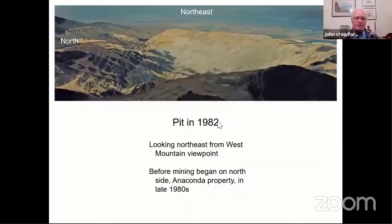This is 1982. This is from a different direction than we've been looking at. There's a viewpoint up over the pit on a place called West Mountain, which was west of the pit, and you have to get to it from the west side of the Oquirrh mountain range. But this is the area of what is the Anaconda property before mining was allowed to start after 1986, when Kennecott acquired the ownership of the property. It's quite a contrast when we look at the next picture that will show us what that area became as it got mined.